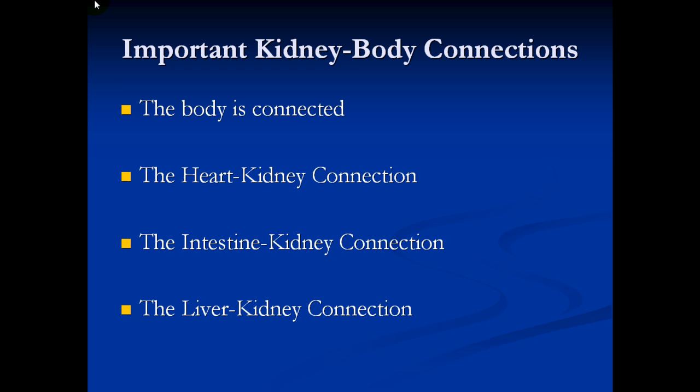The intestine and kidney, I believe everyone should be on a probiotic. Again, there's a kidney-specific probiotic that I use that we'll talk about that has been effective for patients that I see in the office, but it's one part of the puzzle. There's also a liver-kidney connection. We'll talk about certain things that I've used with concrete examples. So it's not just something theoretical that I'm talking about, but patient examples that I've used.